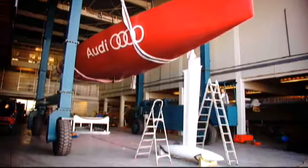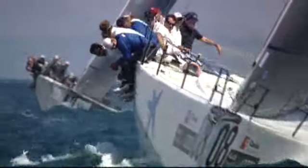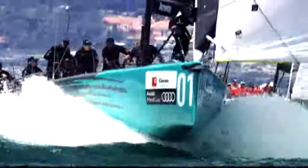It takes 4 months to put these boats together because you then have to work on the mast, on the keel, on the sails, on the fit out, paint it obviously, and make everything just right so that it's ready to race. They began sailing in 2005 and have delivered spectacular racing ever since.